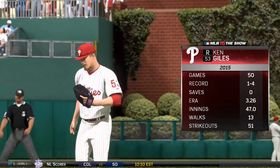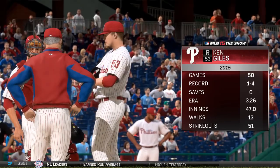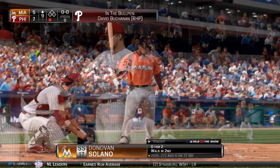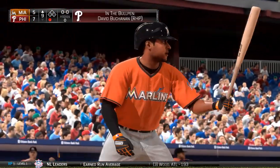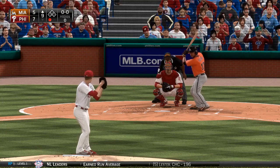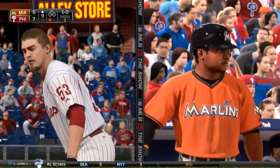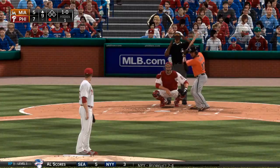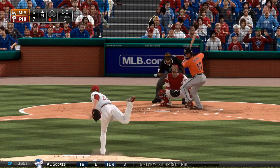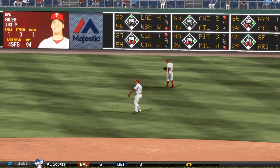Giles will come on now as he'll try to record the final 2 outs here. Number 53, Ken Giles. Donovan Solano will stand in, needing to do something here to get on base as they're down to their final 2 outs. Now the first pitch, and that misses inside, 1-0. Bases are empty, 1 man out. The next pitch, and he gets under this one as the ball is skied into very shallow right. And therefore it is Utley as that becomes out number 2.